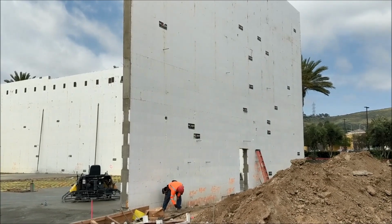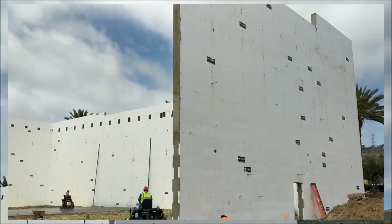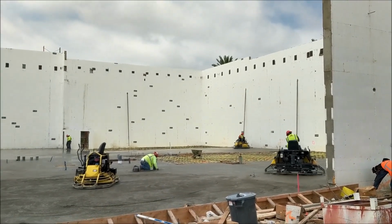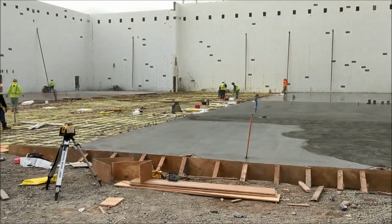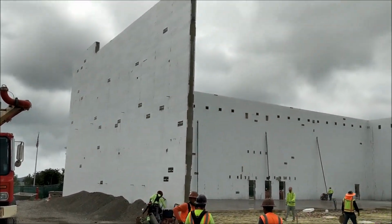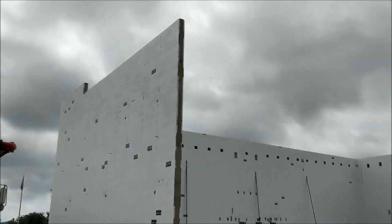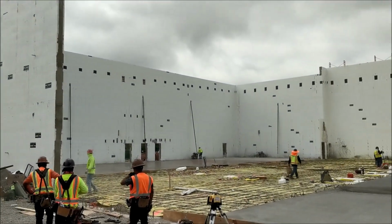Another Fox Theater goes up. This is Cinépolis in Carlsbad, California. You can see they're floating over there with power trowels. Last section of slab's going to be poured here tomorrow. Great job. They absolutely threw these things up. They're straight. They're plumb. The building is square. Everybody is thrilled.